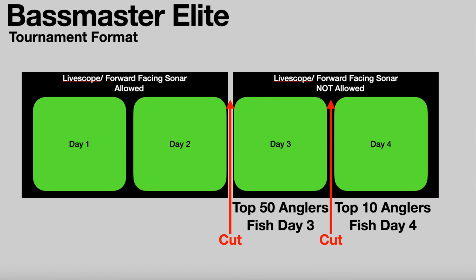So if you look at this diagram here, this is kind of what I think they should do with the tournament structure. So the first 2 days, I think that they should allow the anglers to fish using live side imaging, every little thing that they have in these electronics, and continue to let them use that for the first 2 days. And after the initial 2 days, once they narrow the field down and going into the final day also, I think they should not be able to use live imaging. They can use the 360 imaging, they can use the 2D sonar, they can use their mapping, they can use side imaging, down imaging, but no longer use forward-facing sonar.